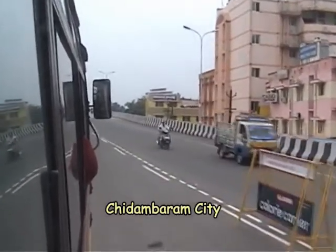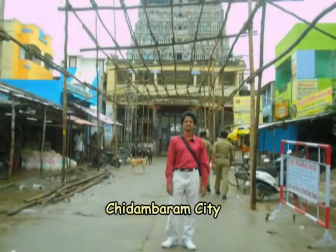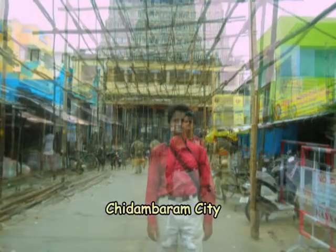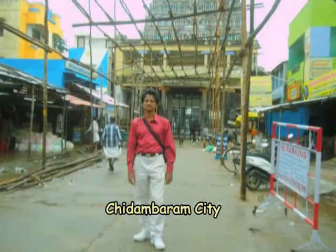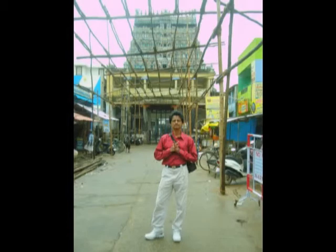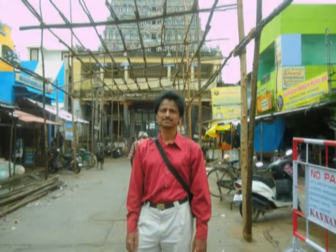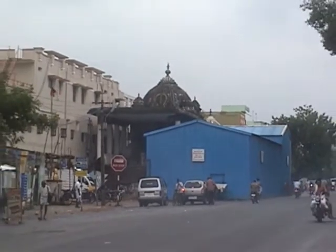Chidambaram is a temple city in Tamil Nadu, about 78 kilometers from Pondicherry, 160 kilometers from Trichy, and 50 kilometers from Cuddalore. Chidambaram is famous for the Nataraj Temple. This is the external view of the eastern side gopuram of Sri Nataraj Temple.